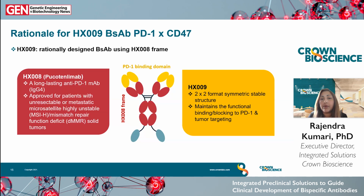So firstly, HX009 was rationally designed using the HX008 framework, the original frame, which is a humanized IgG4 monoclonal antibody developed for the treatment of solid tumors. And this includes GI cancers, melanoma, liver, non-small cell lung cancer, and breast cancer. This antibody, pucotenlimab, binds PD-1 and blocks its interaction with its ligands PD-L1 and PD-L2, thereby restoring the ability of immune cells to target cancer cells across a wide range of tumor types, as mentioned.